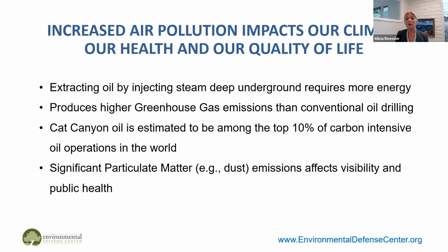So extracting oil by these specific injection methods requires a significant amount of energy. When factoring in thermal production methods and life cycle, Cat Canyon oil is estimated to be among the top 10% of carbon-intense operations in the world. And this in part is due to the steam generators. It's required to heat the steam and inject it into the ground to actually release and loosen the oil quantities. These steam generators emit ozone precursors such as nitrous oxides and ROCs that would require a significant amount of emission reduction credits and can be very hard, if not impossible, for these projects to actually obtain locally.